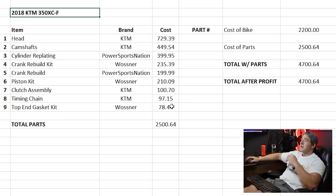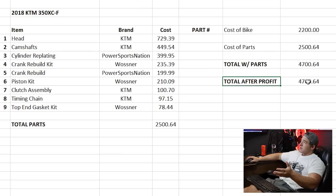It was only $100. Timing chain is about $100. The top end gasket is about $80. So we are in total parts right now, $2,500. We've already spent more than what we spent on the bike. So the bike was $2,200, the parts were $2,500. Total, we're in this $4,700. Now the total after profit, that is because some of the stuff on the bike I might be able to sell. And at the end of the project, maybe we'll subtract that and see what the total cost is.